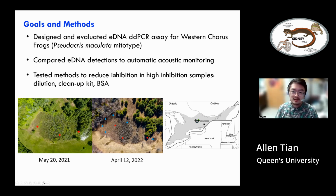We tested methods to reduce inhibition, which is a common problem in blackwater and wetland samples with eDNA: diluting our samples, using a cleanup kit, and using bovine serum albumin, which is a common method for improving PCR conditions.